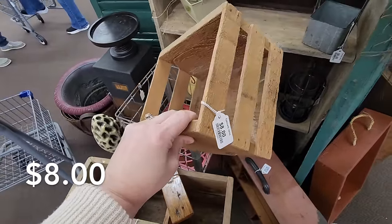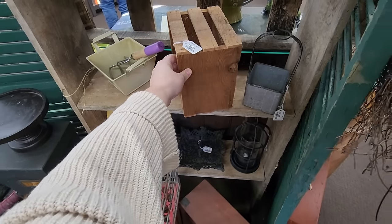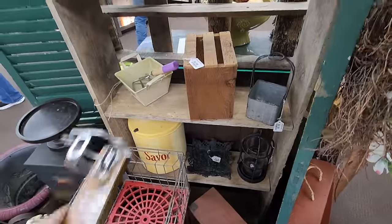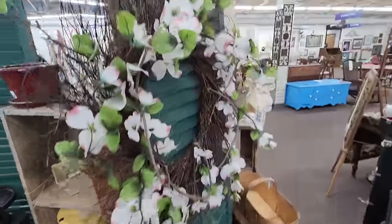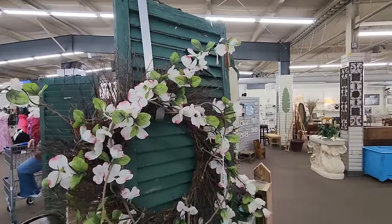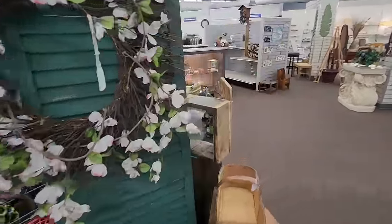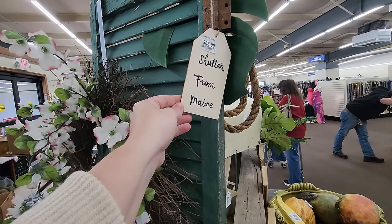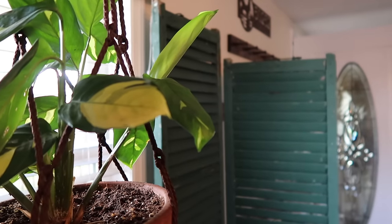I'm always thinking of display pieces now for my new vintage booth as well, so I try to keep that in mind when I'm looking at everything. And then they have another one of these shutters right here. I'm really loving, and I believe the price they had on them was $35. Yeah, $35.